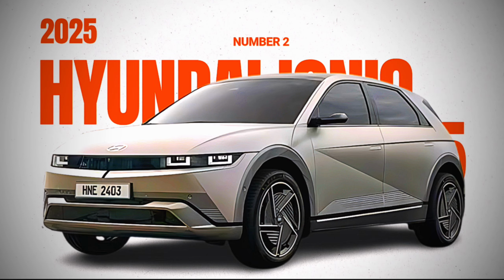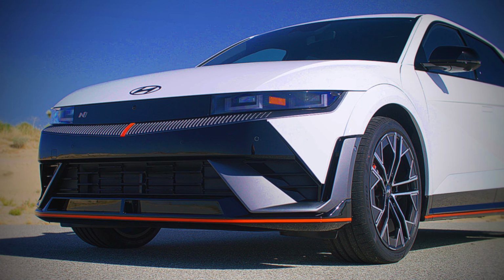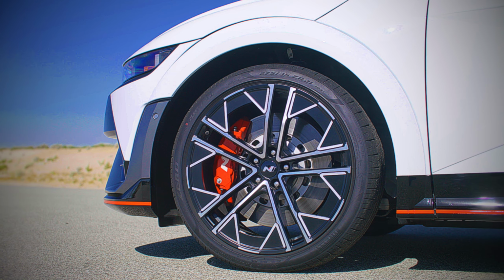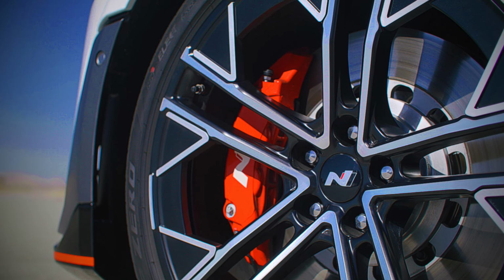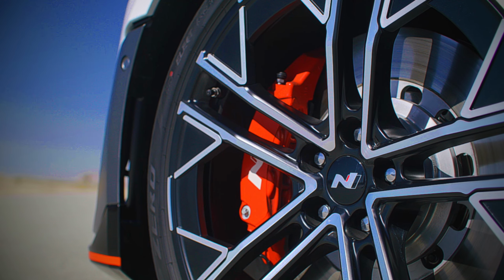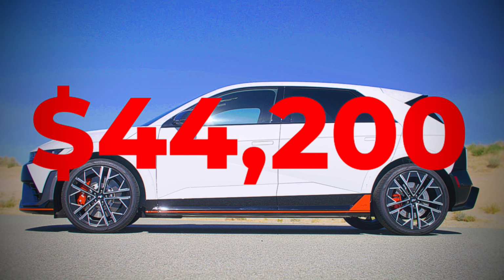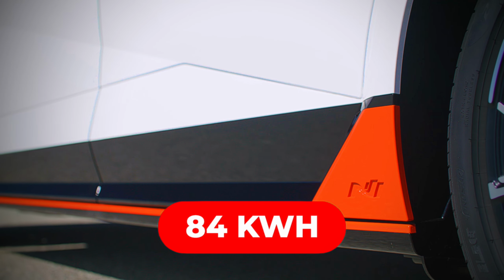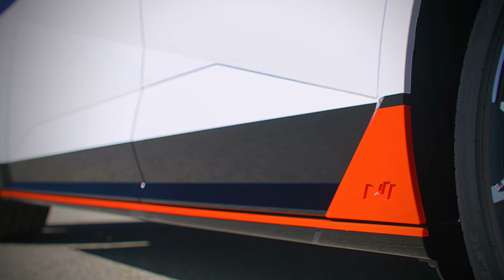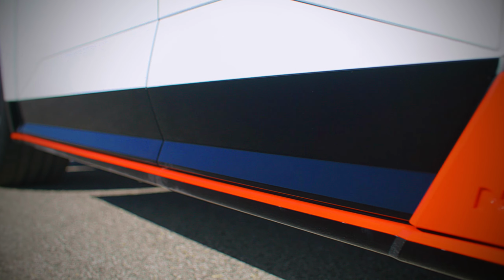Number 2, 2025 Hyundai Ioniq 5. In the runner-up spot is the Hyundai Ioniq 5, a vehicle that just gets pretty much everything right. It's an easy car to love and one of the most well-rounded EVs money can buy. The 2025 lineup, which starts at an MSRP of $44,200, introduces a new, larger 84 kilowatt-hour battery option. The 2025 Hyundai Ioniq 5 combines a futuristic, head-turning design with a shockingly spacious and comfortable interior.